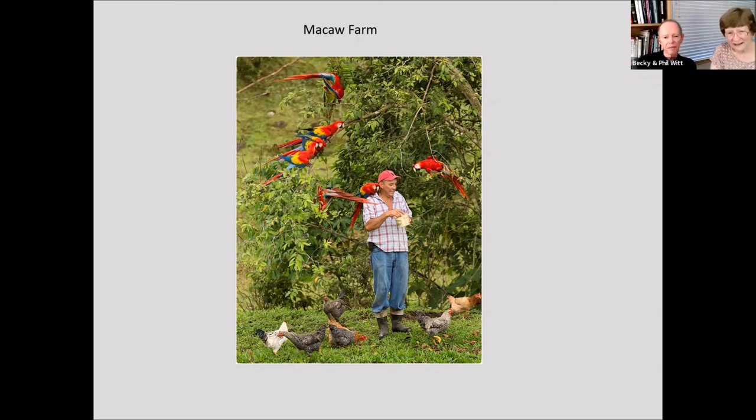But the macaws know when he comes out. He comes out with a can of peanuts and calls "Loro, Loro, Loro," meaning parrot, parrot, parrot, for the big parrots, and they come over to him. Then he'll feed them a little bit, walk across the field and do the same thing, and they'll all fly over. That's our chance to photograph the macaws.